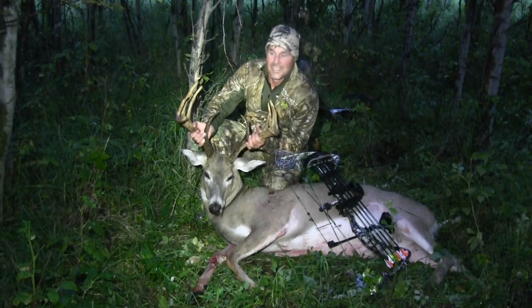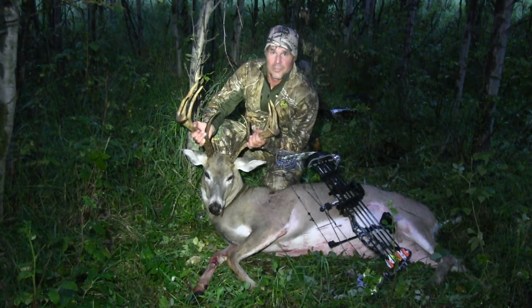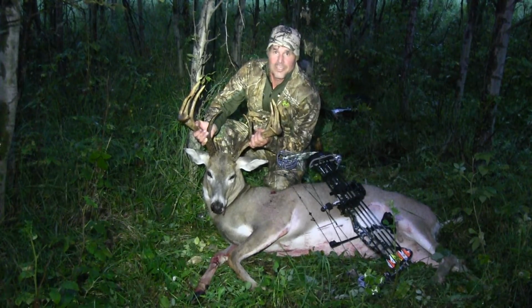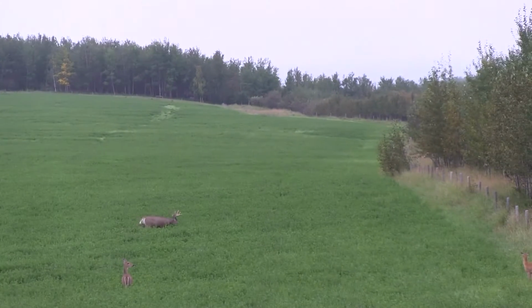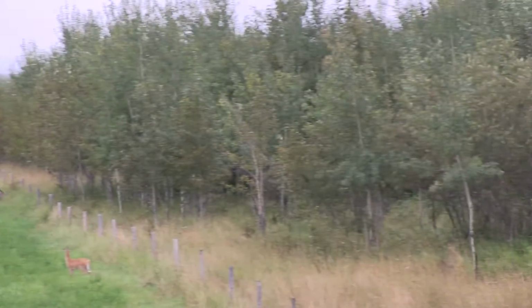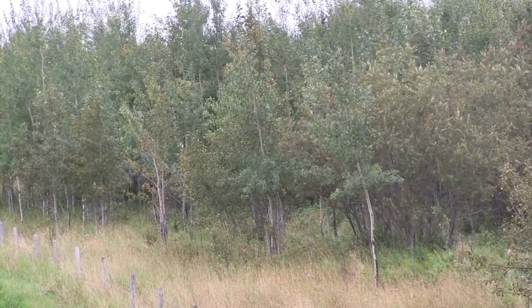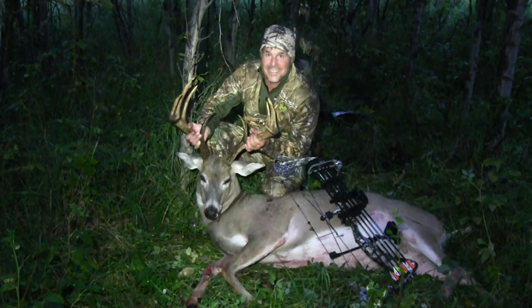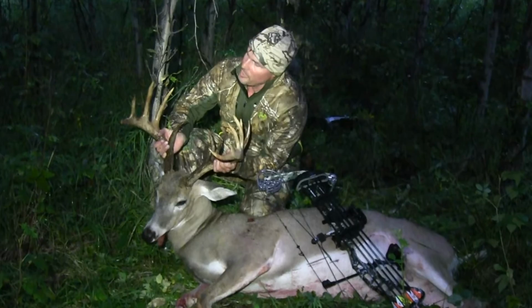All right, well, I recovered this guy. It was a little bit scary there for a second because I saw him fall down in the field, and then 5 minutes later he got up and ran off, which is never a good sign. But luckily he only went another 30 yards. We're just off the field. And I found him right away, not a lot of stress. So that was awesome. What a beautiful deer.